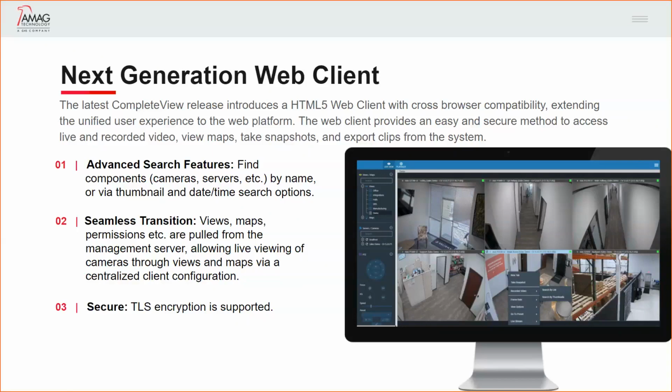This also expands the places that CompleteView can actually be used, because obviously these web clients can now be deployed onto perhaps a Linux machine or a Mac operating system, those sorts of things, rather than a pure Windows client, now using this web browser. So obviously the initial release of the web client is in 5.3, but we're going to be developing this out as part of the normal roadmap as we go. But a really exciting deployment.